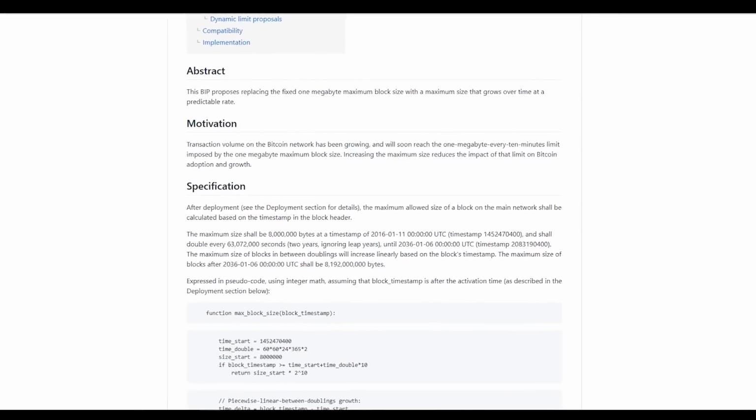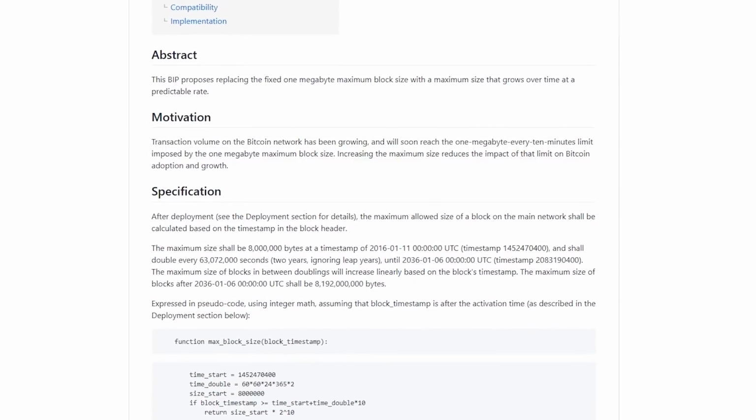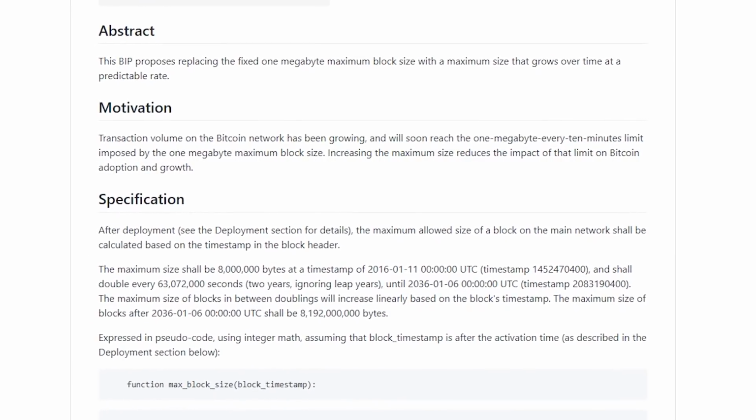So fast forward a couple of years to July 2015, which was when Bitcoin Improvement Proposal 101 was submitted by Gavin Andresen and proposed to increase the block size limit. The proposal was to increase the block size limit to a size that would grow over time at a predictable rate. The proposal was to increase the block size limit to 8 megabytes in January 2016 and to double the block size approximately every 2 years, with the block size capping at 8.2 gigabytes in the year 2036.